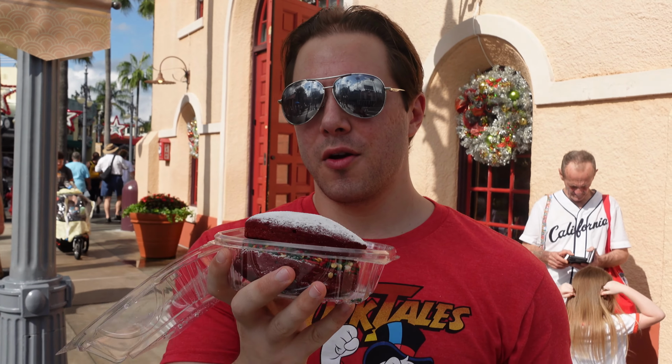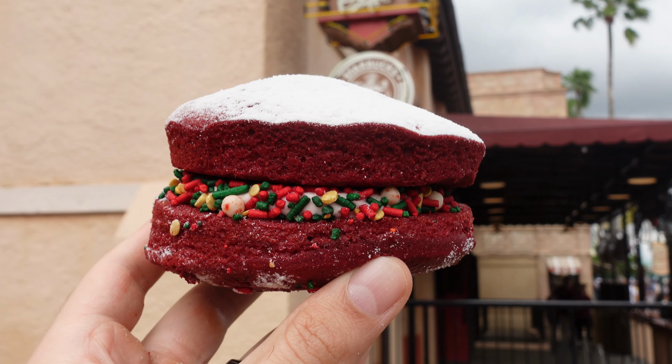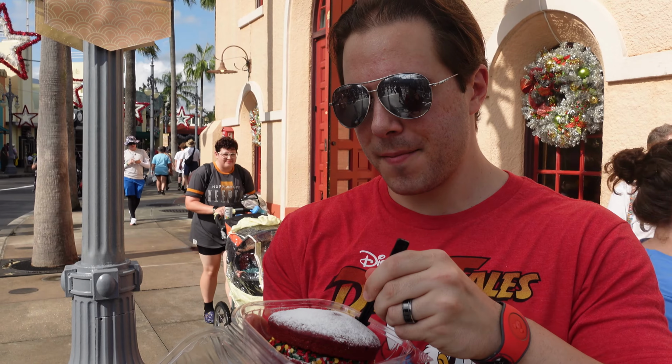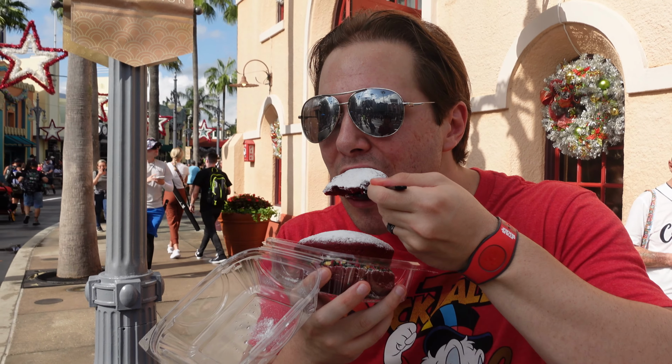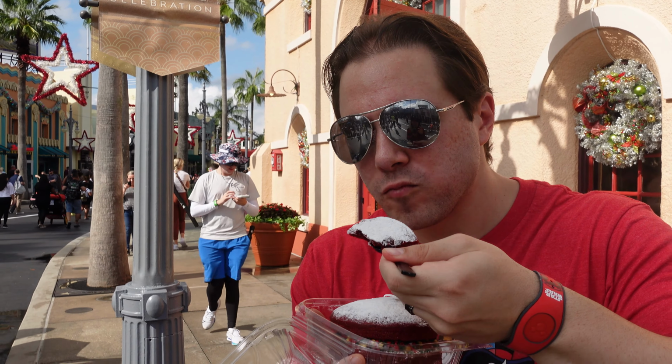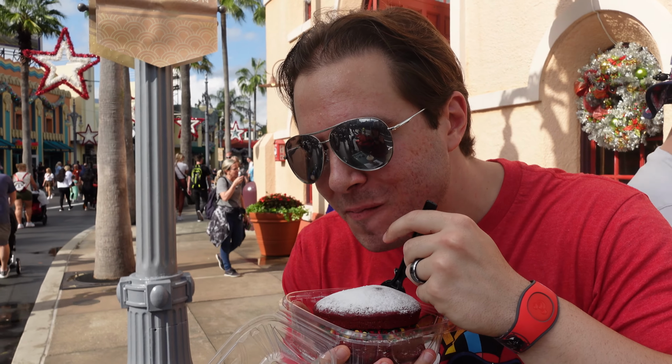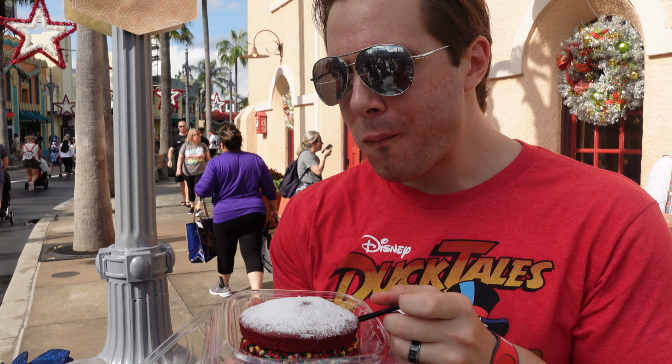Red velvet whoopie pie. It has some cool sprinkles around it, but this is a mess. Thick. That is huge. I don't think we should eat all this right now. No, we should not. When we did the Halloween crawl, I felt so sick. We got to really limit.